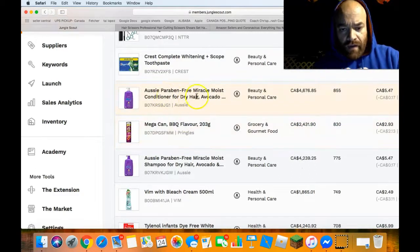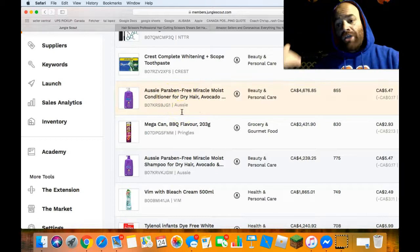Okay, we got avocado type hair products. Again, go look on the shelves in stores for avocado products with avocado in it. This is the Aussie brand.